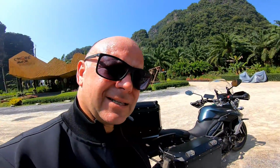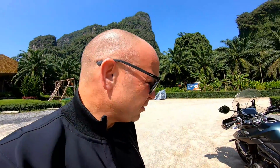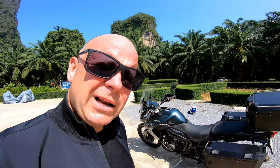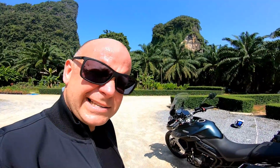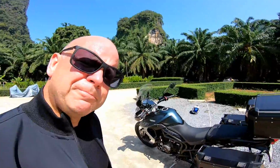So yeah, there we go, that's the spec of the bike. I have to say, it surprised me. I've really gelled with this one more than I thought. As I say, I've been riding it mostly two up with the pillion, my wife on the back, on this tour here in Thailand, and yeah, it's really impressed me. All right, let's jump back on, ride some more.